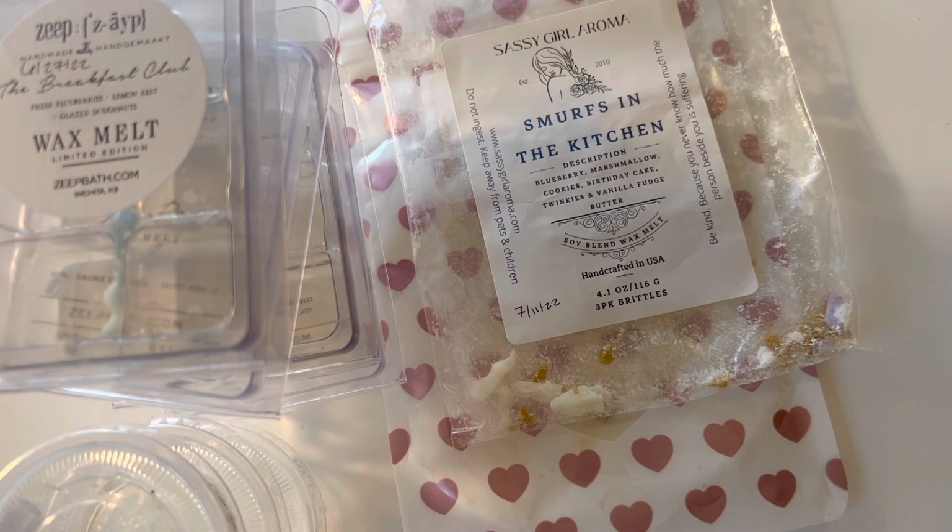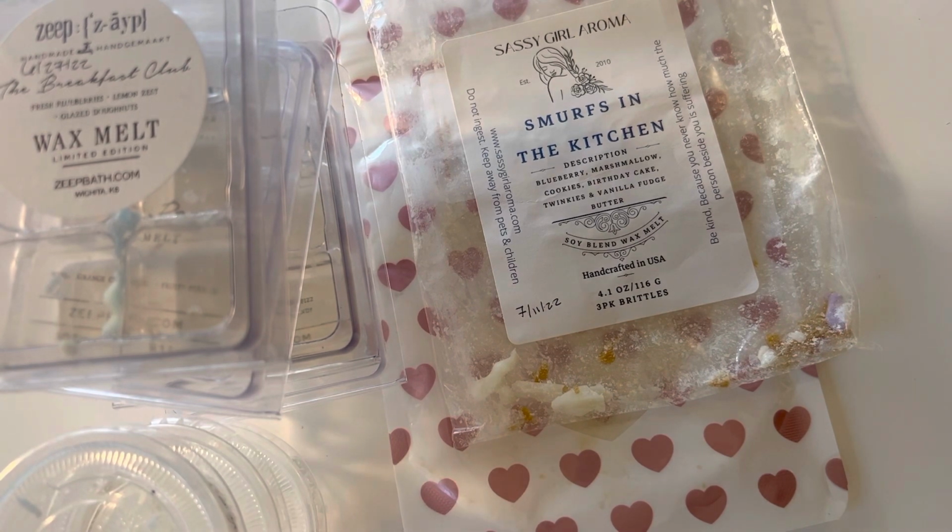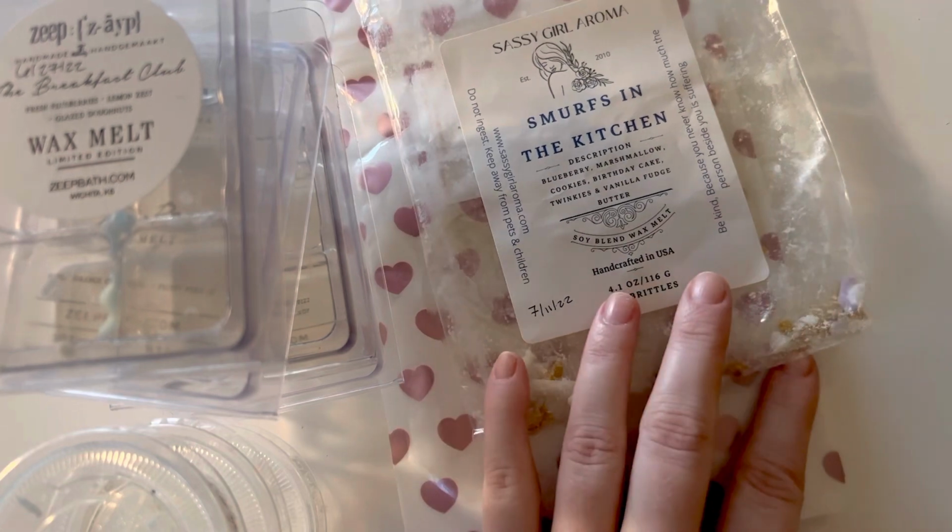Then we had Sassy Aroma Smurfs in the Kitchen, which is blueberry, cookies, Twinkies, birthday cake, vanilla fudge butter, marshmallow. Oh, this is so good. Like 9 out of 10, 5 out of 5 throw. I already have more of it and I'm excited to warm it. It's really good on warm. It's just a really sweet, lovely berry scent.